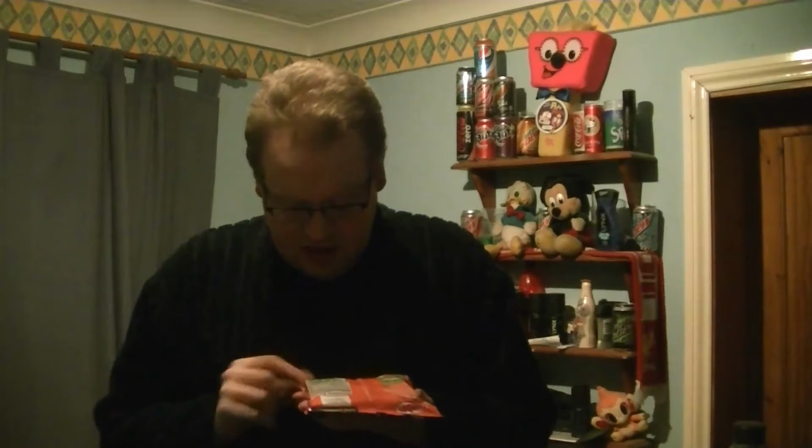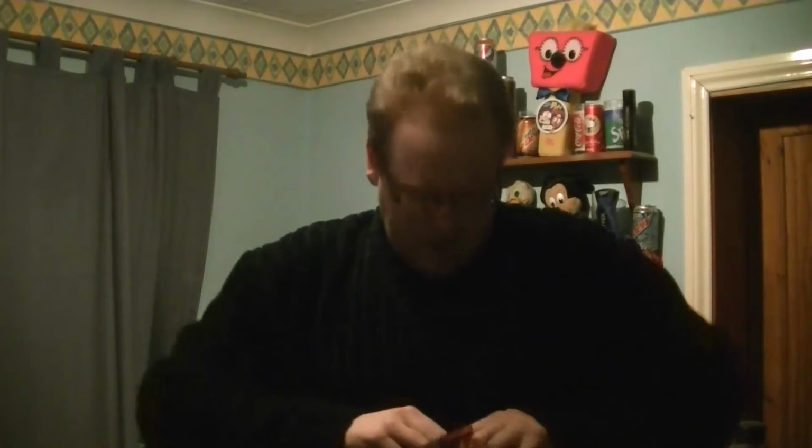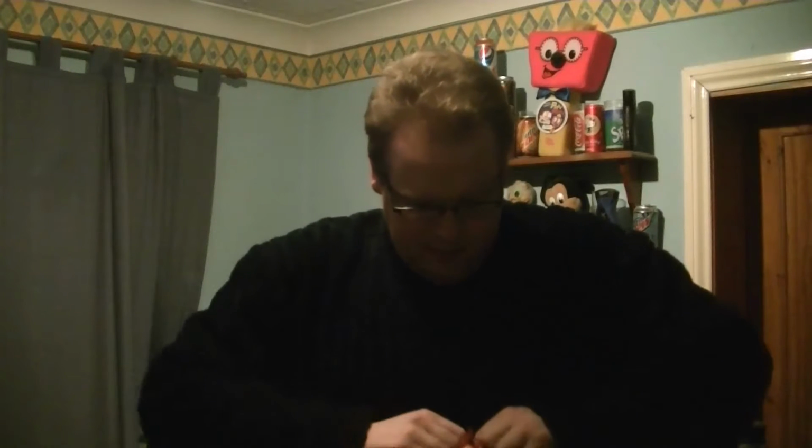So, apparently this is a combination of cheddar, parmesan, romano. I'm a big fan of cheese. I do like cheese filling. This has bread in it. I'm hoping this is not going to be salty. I'm going to try these.